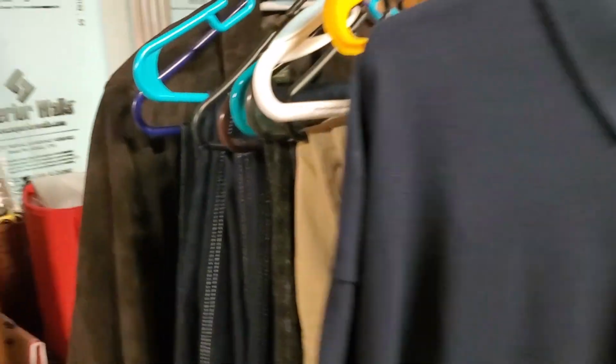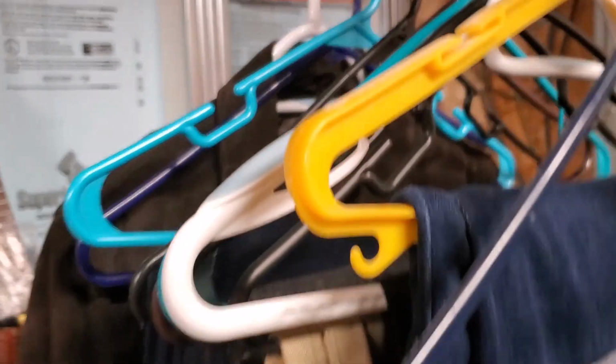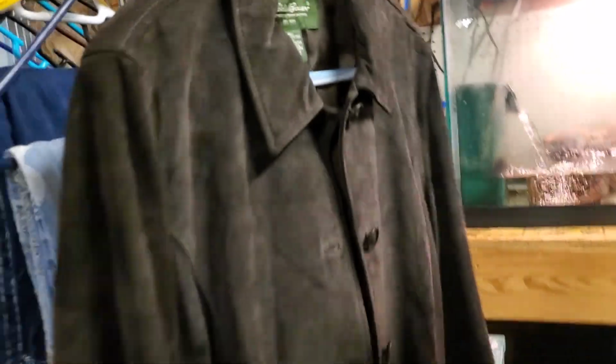Let's see. Where's the tag at? I guess it's in here. Did I lose it? No. Oh, well, it's got the sticker on it. I swear it had the tag, too. Maybe it fell off. All right, so I did get some jeans. Eddie Bauer is a really good brand. If you can find it, some of the Eddie Bauers go for really good money.